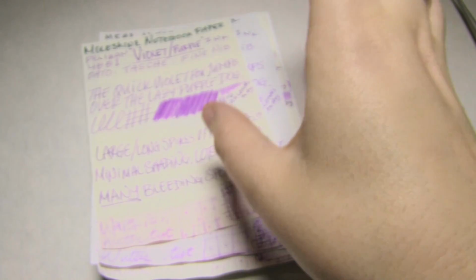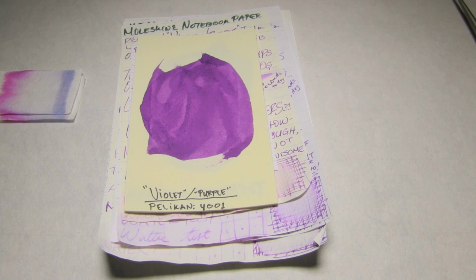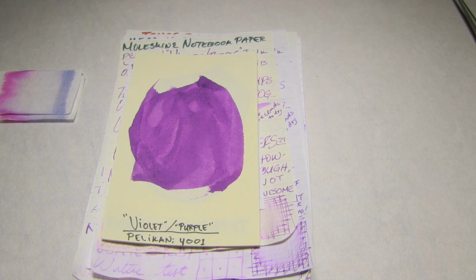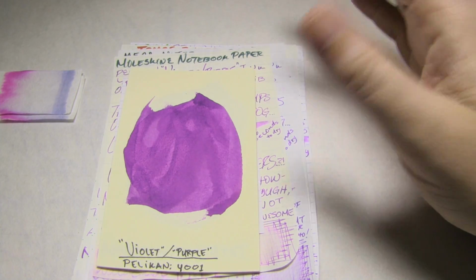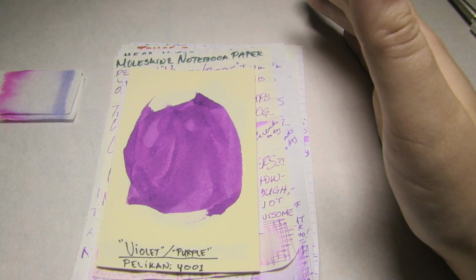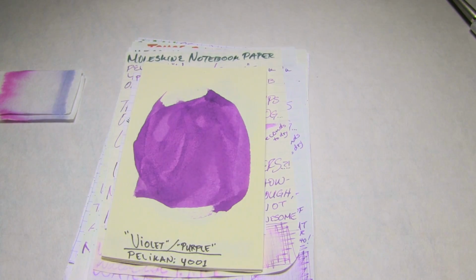But yeah, so there you go, by request, maybe. Pelikan's 4001 violet or pink or purple, I don't know. I don't speak Icelandic and I don't have the box anymore. Yeah, so it's a very pink sort of purple, but it does shade nicely and it does retain a little bit of shading even on the cheaper papers. Yeah, mildly wet, fairly well behaved, not a lot of water resistance, yeah. But yeah, so there you go.